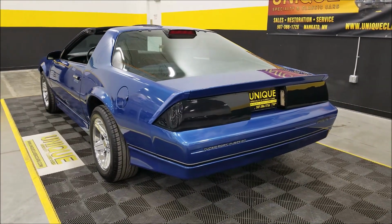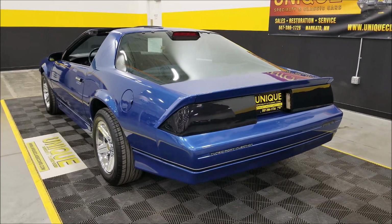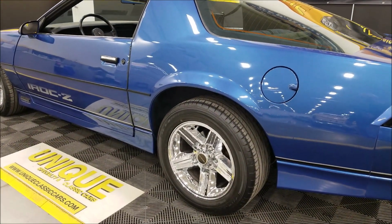There also are headlight covers in the front too, for show purposes only, that will cover up the headlights at an angle. I have those in the car. They will go with the car. If you want to use them for show, it's great. Just keep them off down the highway.